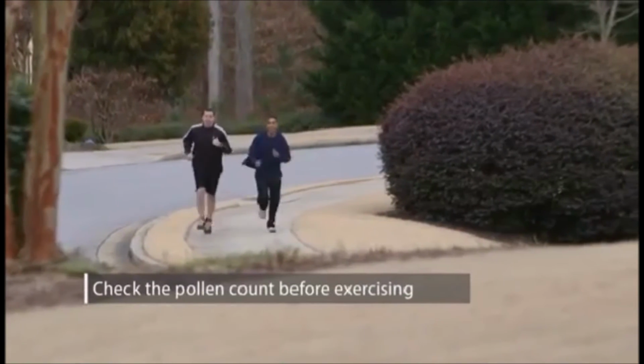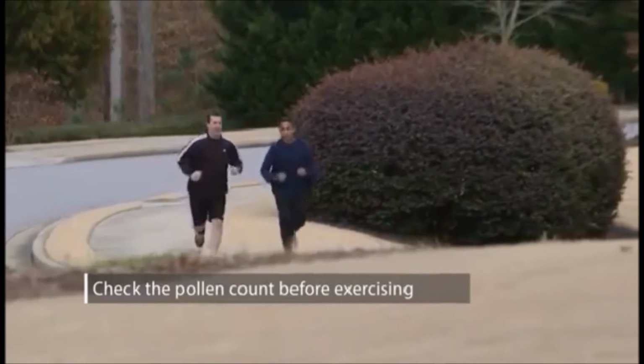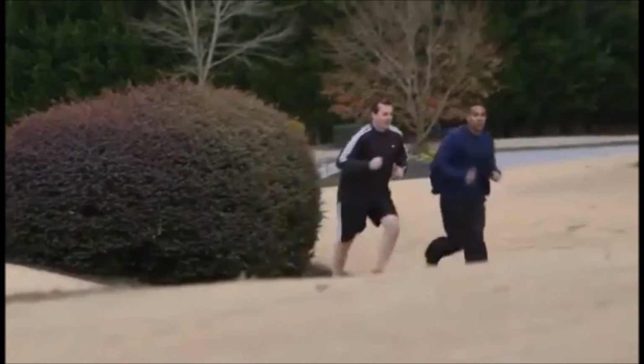At that time, A, you may want to stay indoors a little bit more, or B, take your medicines, take your antihistamines. Some patients, even when the pollen counts are low, will still have bad symptoms if they're very sensitive. So it's a combination of your sensitivity as well as the pollen counts.